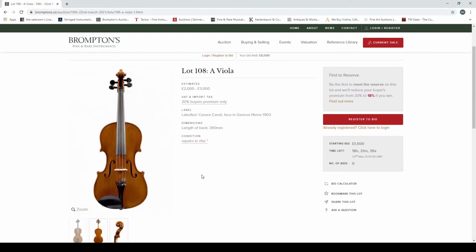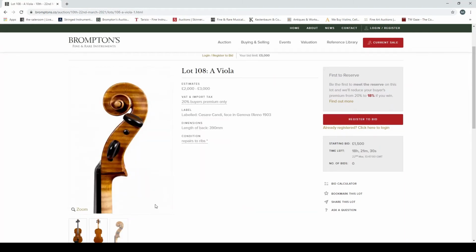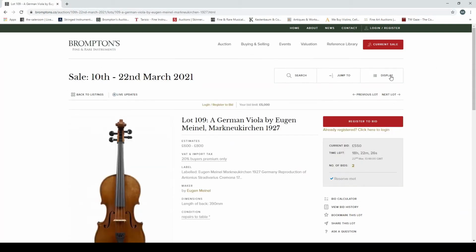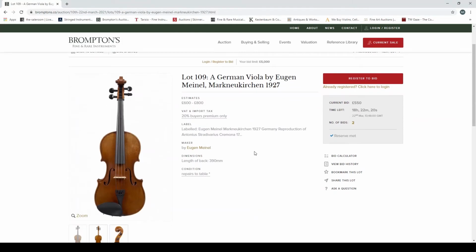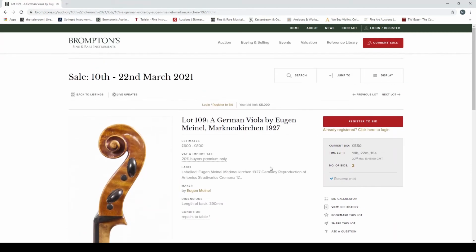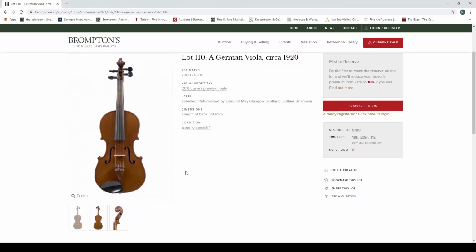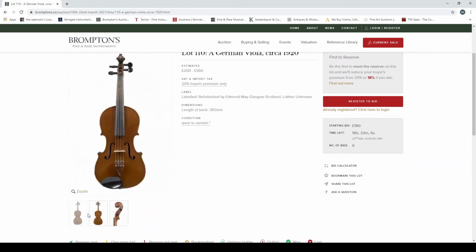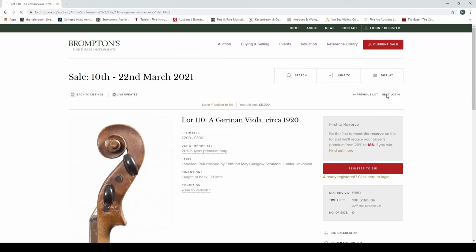A viola, 0 bids, with an Italian label. Let's have a quick look at that again. Interesting, we're learning. A German viola by Eugen Meinl, Markneukirchen, 2 bids on that one. It is interesting to see the early bids on things. Obviously, as you say, auction finishes tomorrow, so anything else could happen in that time. German viola, circa 1920. Quite a few violas actually in this auction, so good for all you viola players.